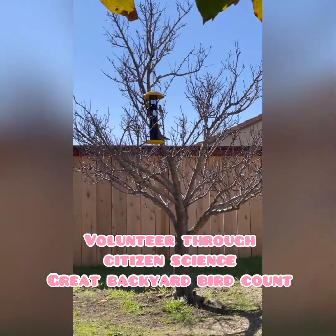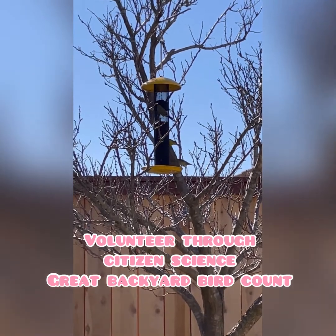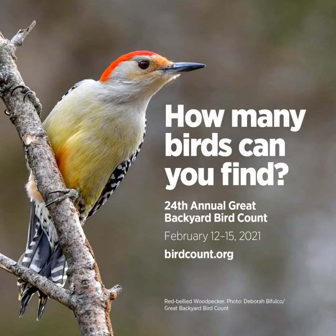Participate in this year's Great Backyard Bird Count and earn volunteer credit for your research. The 2021 count is happening February 12th through 15th. Every year, people from all over the world dedicate this time to observing, counting, and celebrating birds.